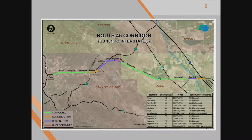Okay, we see on the screen now, this is the Route 46, basically from Highway 101 over in San Luis Obispo County at Paso Robles, heading east over to I-5 in Kern County. So we've been working on this corridor for several years. The corridor in San Luis Obispo County is controlled by our District 5 over in San Luis, and Kern County is all by District 6 out of the Fresno office.